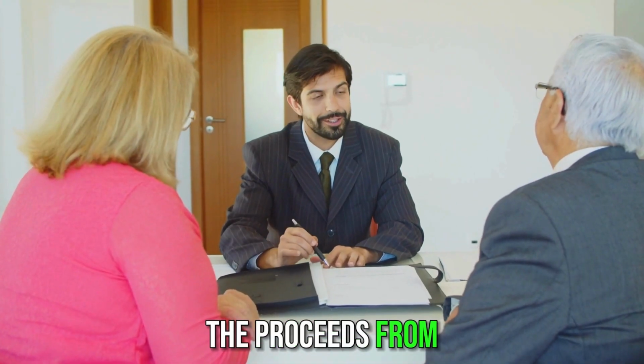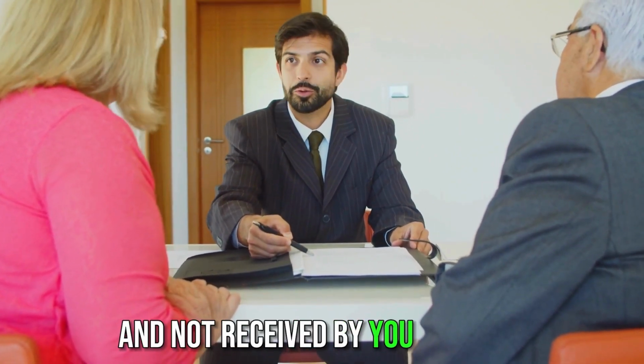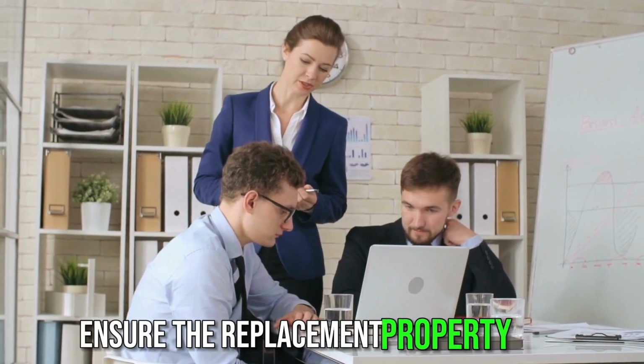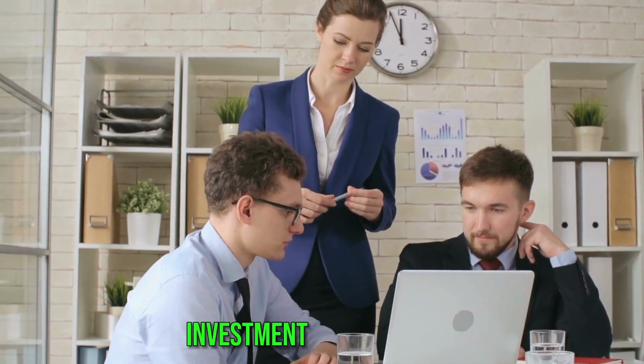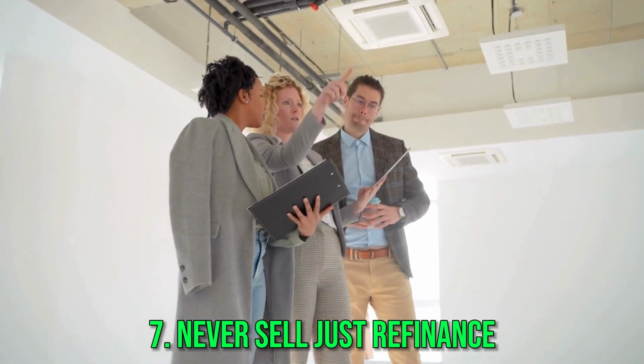The proceeds from the sale must be held by a qualified intermediary and not received by you directly. Follow IRS rules. Ensure the replacement property is of equal or greater value and is used for a similar purpose, investment or business.